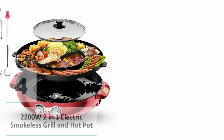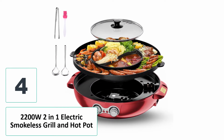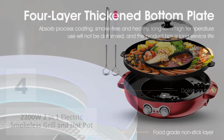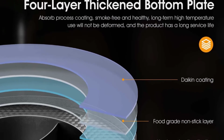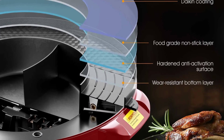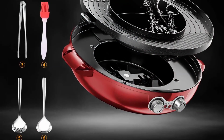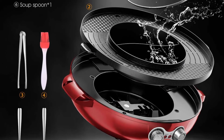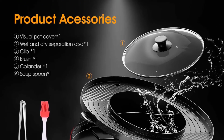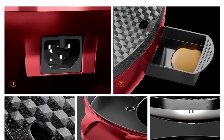Number 4. 2200W 2-in-1 Electric Smokeless Grill and Hot Pot. This is one of the items worth checking out if you are looking for a cooking tool that can do BBQ and shabu at the same time, right on your dining table. But what makes this hot pot stand out is its use of 5 layers of thick plates that prevent the entire unit from getting deformed, even at a high heat of 1000 degrees Celsius. Cleaning the pot is a breeze since you can easily remove the cooking pot and BBQ grill from its base. This also allows for easy storage.